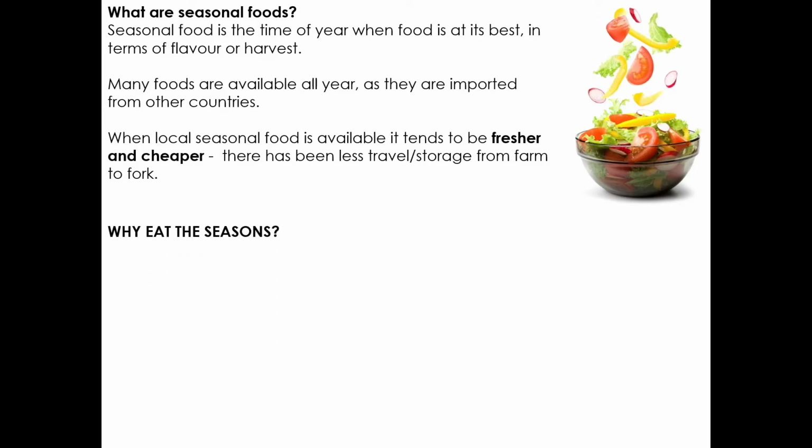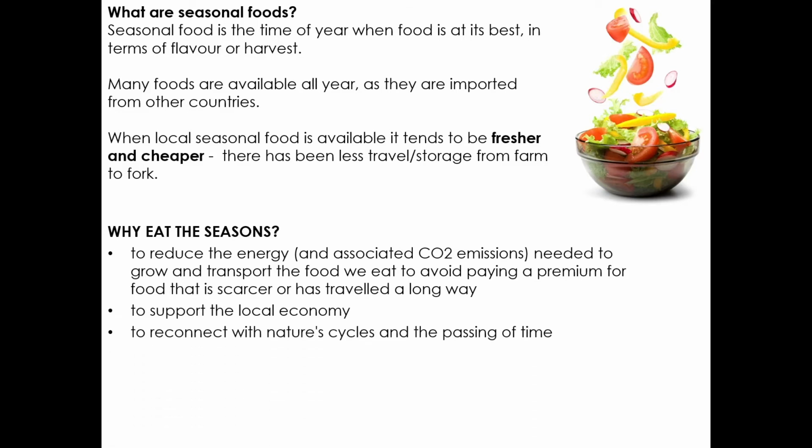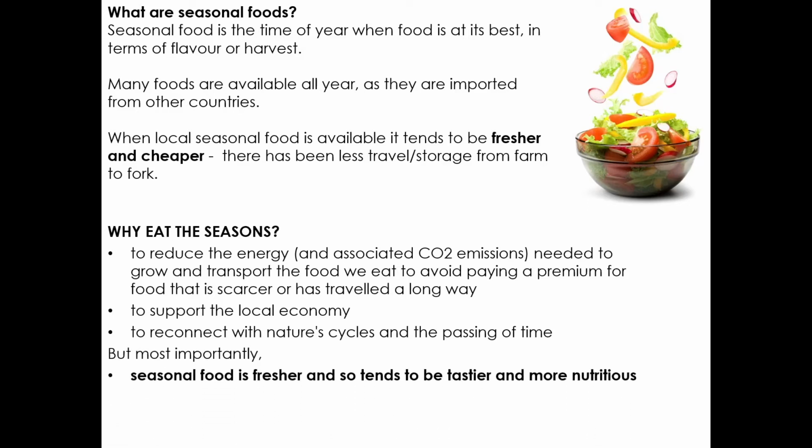Why is it important to eat the seasons? There's lots and lots of different reasons. To save the planet, to reduce CO2 emissions, to reduce our carbon footprints. It supports the local economy and local farmers. It reconnects with nature's cycles and the passing of time. And most importantly, the seasonal food is fresher because it hasn't had to travel as far, and it tends to be tastier, and it's got lots and lots more nutrients in it.